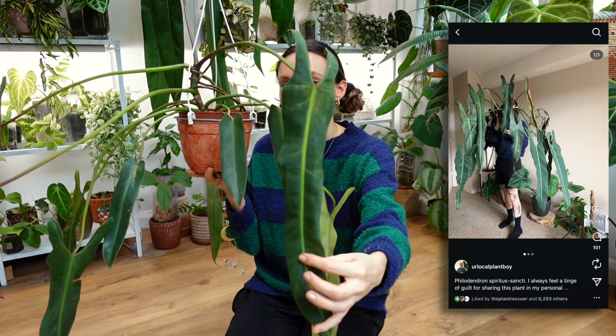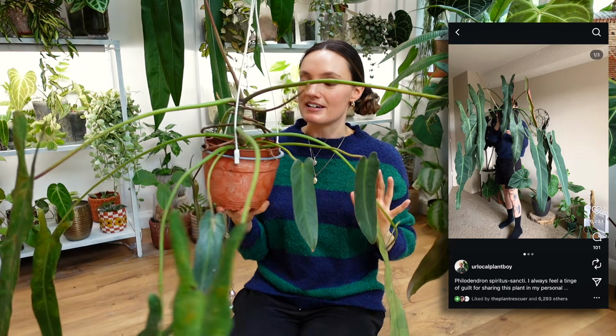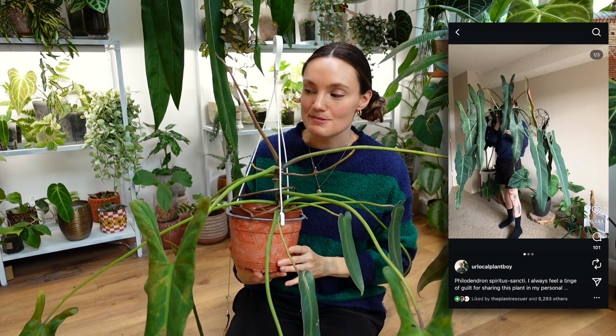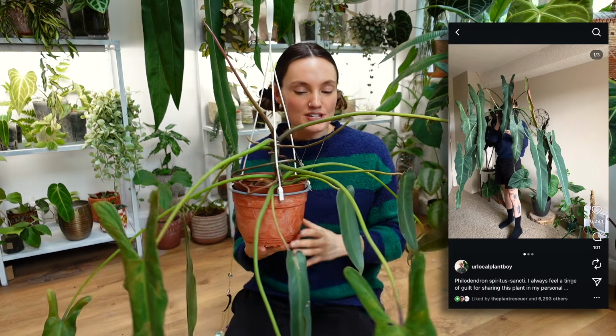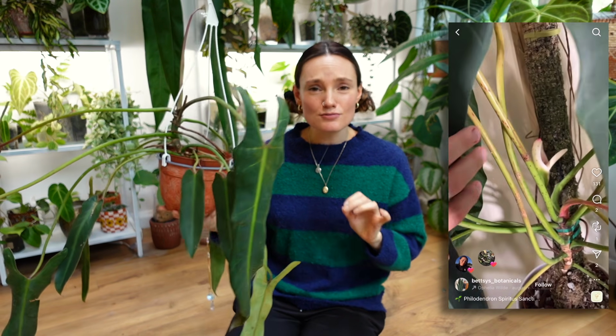I saw it and I was like, oh my goodness, it ticks loads of boxes. It's got those lovely long lobey leaves. It's got just everything about it. From the pictures that I saw, it really sold this plant to me. And I got this one from Downtown Plant Club, I think probably about a year ago now-ish. I was amazed when I first got the plant, and I have enjoyed growing it.